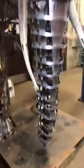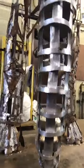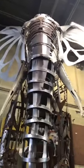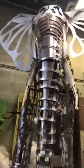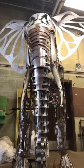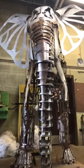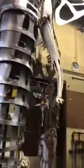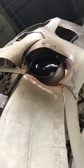And then again, we've got Team Hammered's realistic looking elephant. I didn't really get an up close before, but let's just do that right now. That is amazing. Look at the eyes. So incredible.